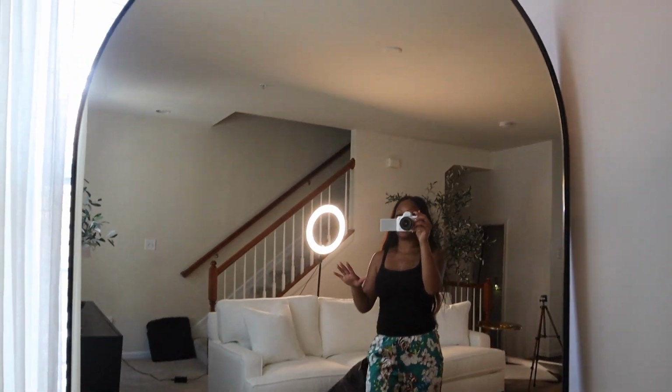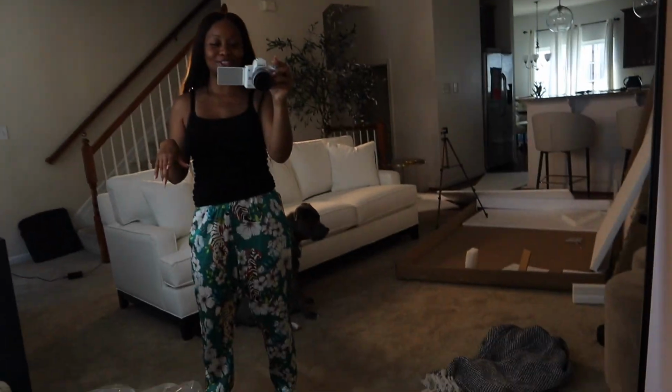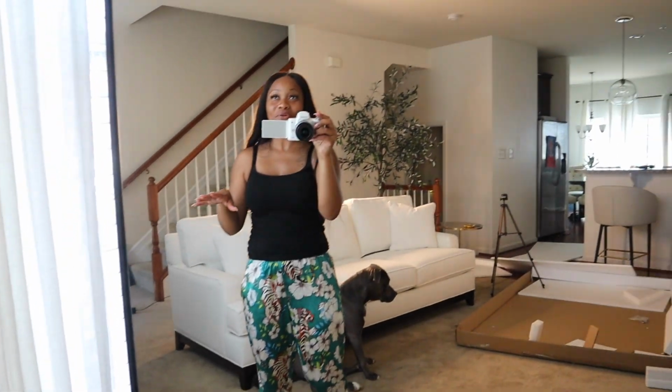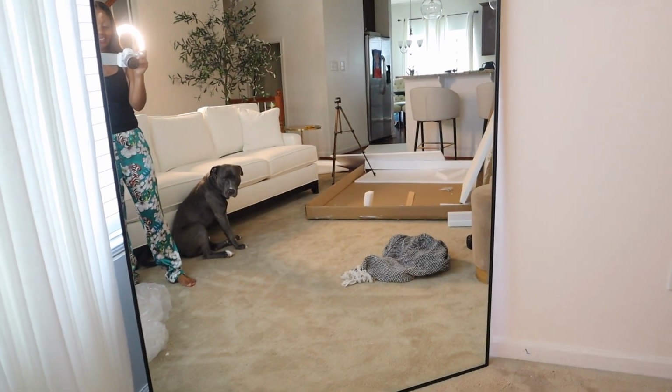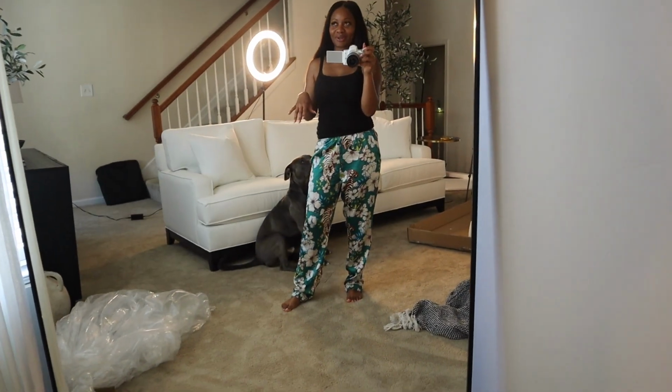Oh my gosh, y'all, look, I am so tired from moving this thing around. It is so heavy, but it is huge. Oh my gosh, I'm in love with it. I don't know if I want to keep it in this corner right here. That was my idea. I kind of feel like I should put it in this corner, but I'm gonna have to wait for my husband to get home so I can move it around.